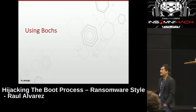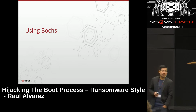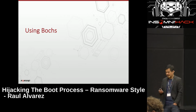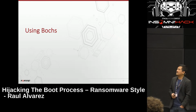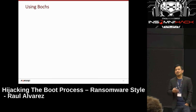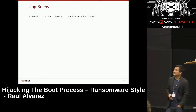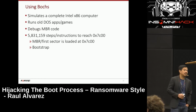As I've said earlier, we are now going to do the debugging for your BIOS. There is an open source tool called Bochs. I call it Bochs, I don't know how they call it. It is actually an emulator. Normally when you're doing an IoT or CTF or something, you usually have an emulator. This one is an emulator. It simulates an Intel x86 computer.